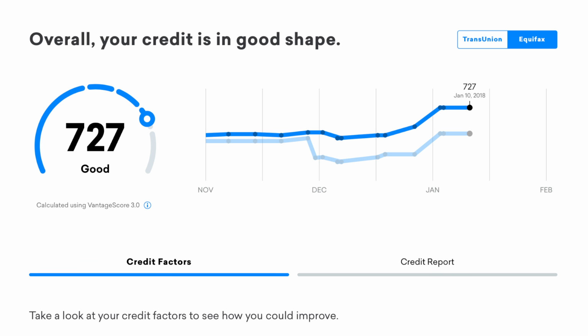Alright guys, back at the house, and right here what you are seeing is my Credit Karma account. Obviously, I'm not paid by Credit Karma to support them or anything, but this is the best way that I have found personally to manage and keep track of my credit.